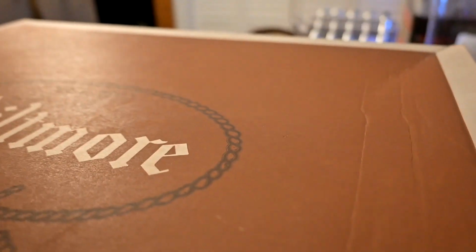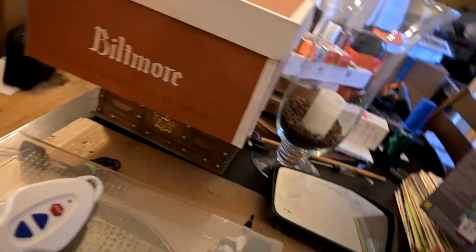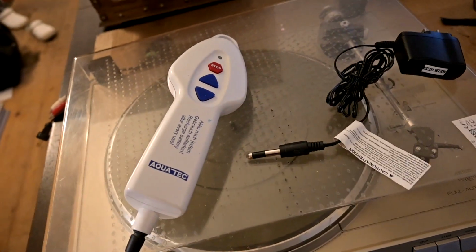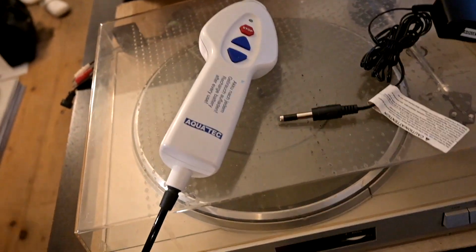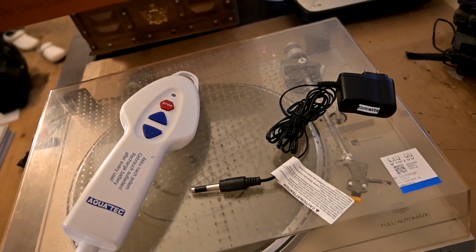Let's put that over there. This here, before we get into the turntable, this Aquatech. This was for a lift, a bathtub lift, and you guys probably seen in the past, I did pick up one of these remotes and I sold it close to $100. I had the whole complete lift. I picked everything up for $9.99, I think it was.